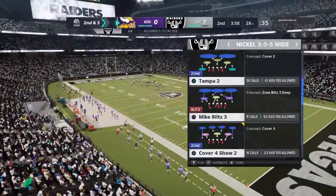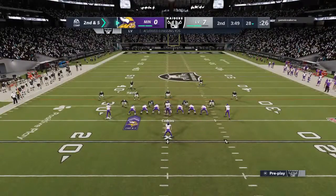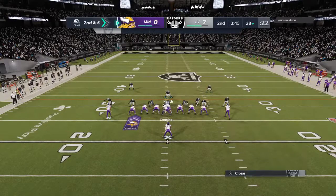Well, it's time for them to be good teammates right here, and what I mean by that is possess the ball for a little while, get at least 2 first downs, give their defense a chance to settle down a little bit after they give up a touchdown.